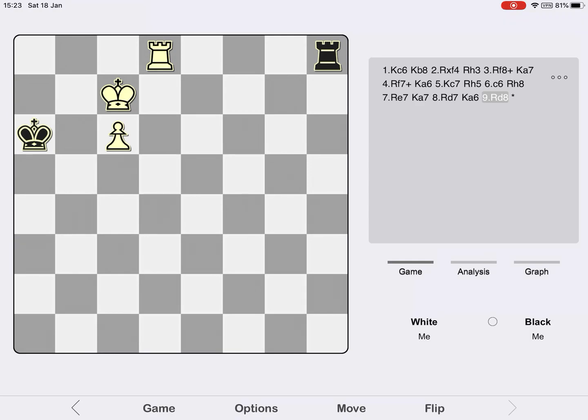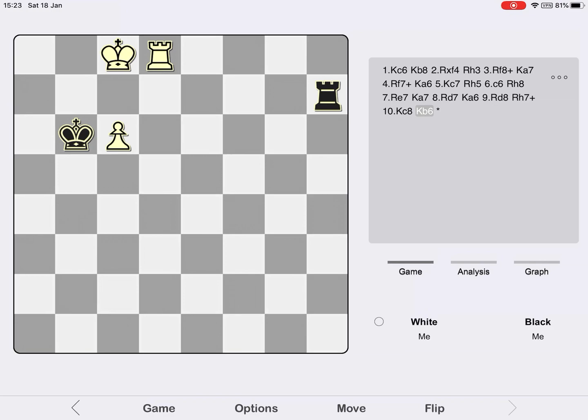But black rook is not particularly bothered by this. It gives a check on h7. And now, unfortunately for white, the move king c8 would lose the pawn to king b6. And so the white king has to retreat. It goes to d6.